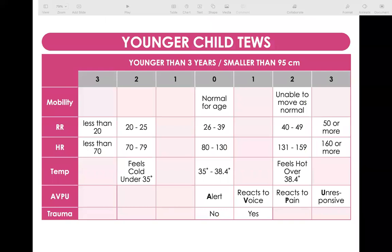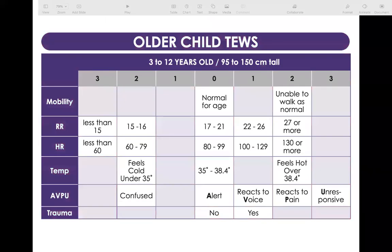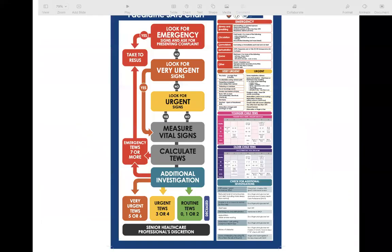Okay. You'll see that there are different TEWS, so different vital signs for different age groups, because we know the vital signs are different for each age group. So there's one for a younger child and one for an older child. Please refer to the correct TEWS chart for the patient in front of you. Coming back to the triage sheet, that is what it looks like. So we've just gone through the triage chart and how to use it, and things to watch out for.